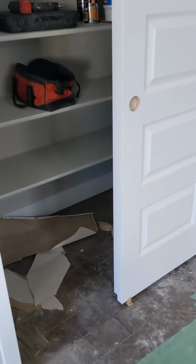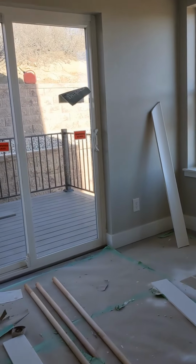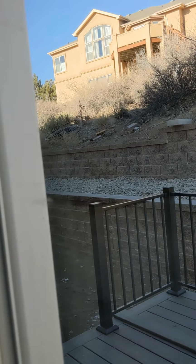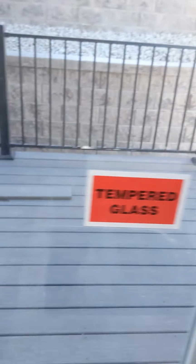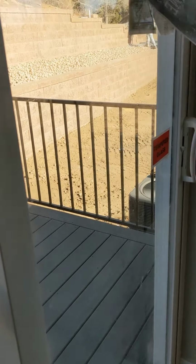I like the reach-in pantry. Yes. And then this opens up to the back patio area. I think these are 8 by 12 decks, and then all the maintenance, front and back landscaping, is included.